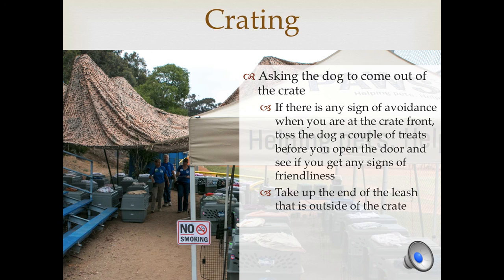Okay, and so you may have noticed that Heidi grabbed that leash securely in her hand before she opened the door. And when she did open that crate door, she gave that dog space. She didn't get down and hug him. She's not rubbing her face in his face. She just gave him space to kind of experience that outdoor.